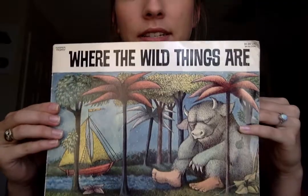This week we were asked to read a book from any award-winning list. So I chose the Caldecott Award and I read Where the Wild Things Are by Maurice Sendak, I believe is how you say the last name. He's the author and the illustrator.